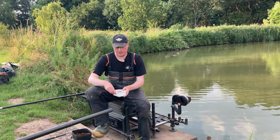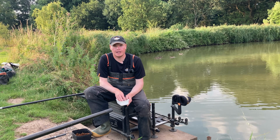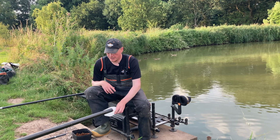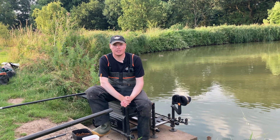And hook bait wise, for when I'm fishing caster shallow, I just put 3 or 4 dead maggots on the hook, dead simple. Now I have tried caster on the hook, but I always find dead maggots better. So as you can see, it's a nice simple day. So what I'll do now is I'll do a bit of fishing and talk you through the day.